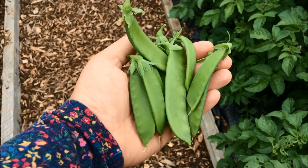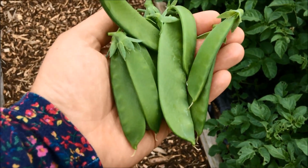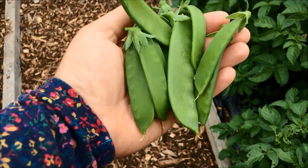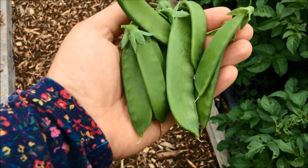I'm picking up 2 or 3 handfuls like this a day, and I'm waiting till they're around this size, somewhere between 3 and 4 inches long and a ½ inch or so wide.